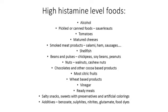Basically, what you're doing is, after you eat that, you're raising your histamine levels. So it's going to be very difficult to get to sleep. You might toss and turn all night just from histamine foods.